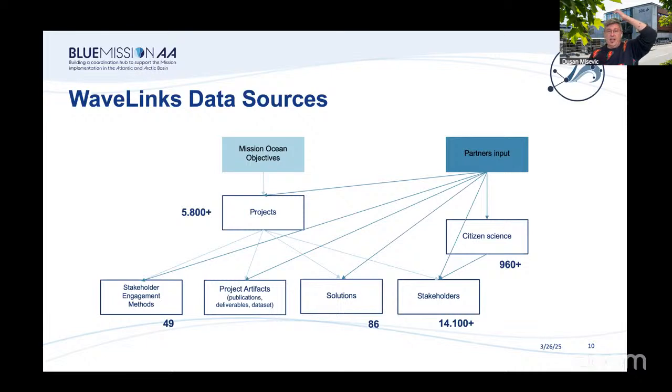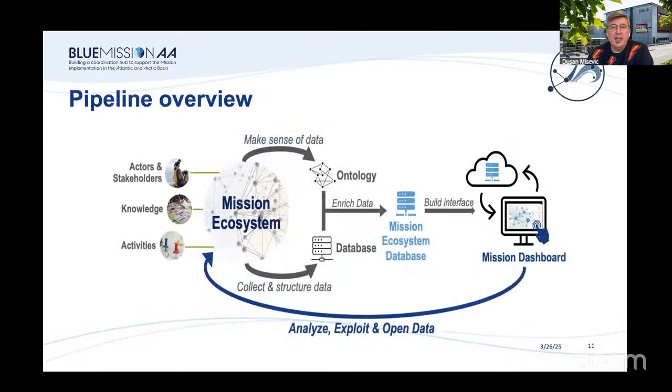There are close to 1,000 citizen science projects. Actually, I should have updated the slide. There are now even more solutions available, I believe over 100. So it's a very rich, diverse data set from many different sources that we think is useful to explore and to inform efforts in this domain.